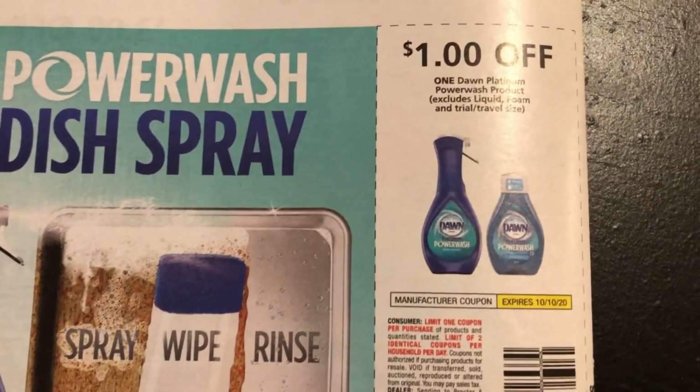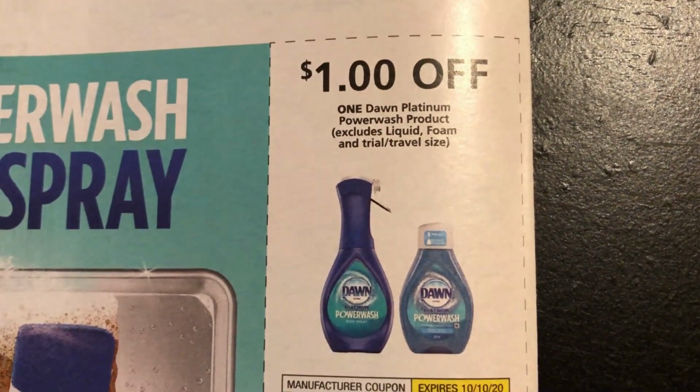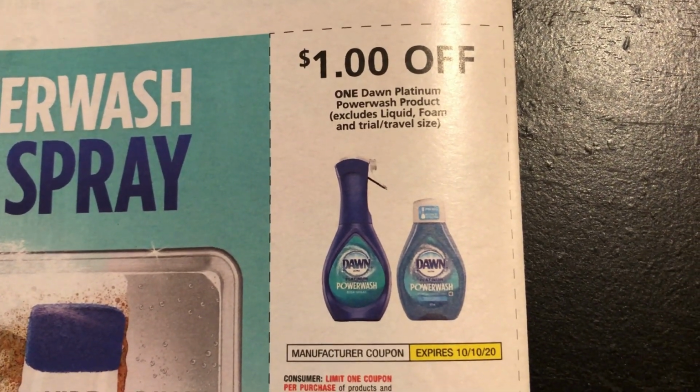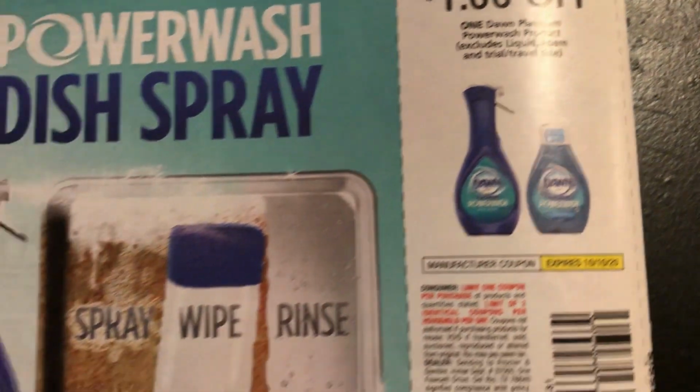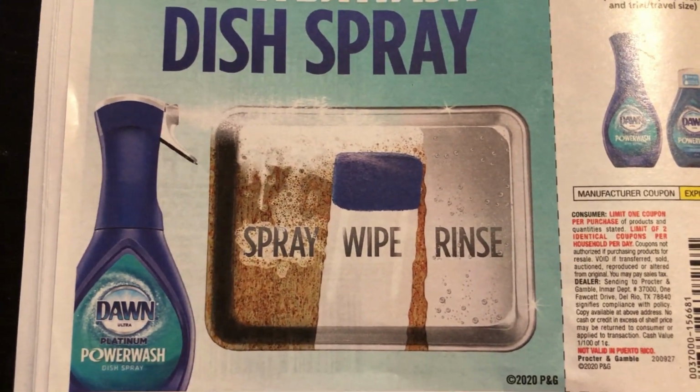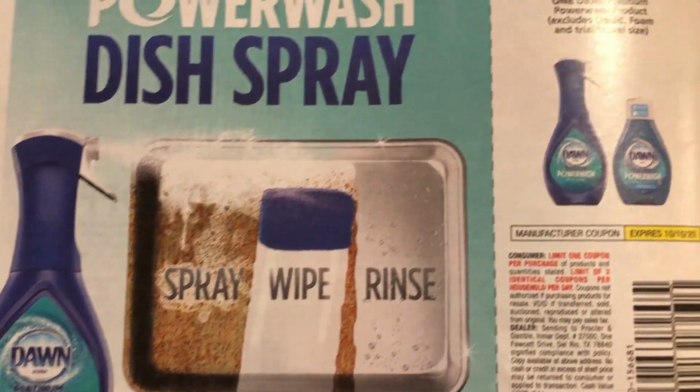And then my favorite, the Dawn Platinum Power Wash product, $1 off. This stuff, I love. I'm obsessed. They have a green apple scent also. I'm not really a green apple person, but it smells good. You literally just spray it, wipe it, rinse it.